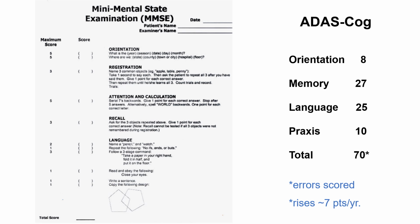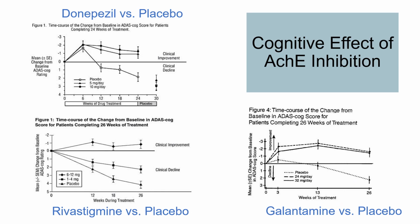And in someone with mild to moderate Alzheimer's disease dementia, without any treatment, they typically have a rise in their ADAS-Cog score of around 7 points per year. So this is a research-based tool. It's a little different than what might have been used in the clinic at the time that these studies were being done, which is the mini mental state examination shown on the left, which doesn't have as much emphasis on the things that can change over a relatively short period of time, the way the ADAS-Cog does. So what happens to someone's ADAS-Cog score if they receive a cholinesterase inhibitor?